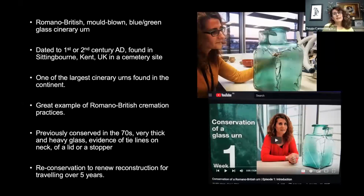When I first did the conservation assessment for this urn, I could not find a conservation treatment record for it immediately. So I decided that, since it was possibly previously conserved in the 70s, it was time, and it was about 2016, for its conservation treatment to be renewed for traveling over 5 years or even more.